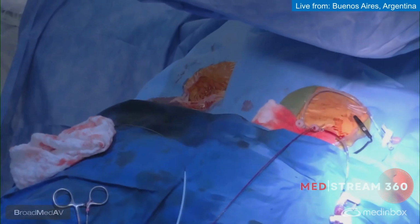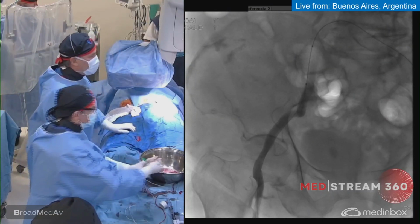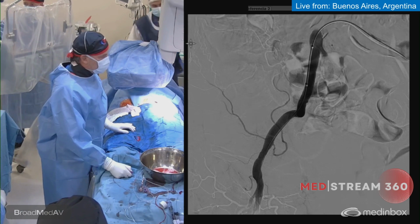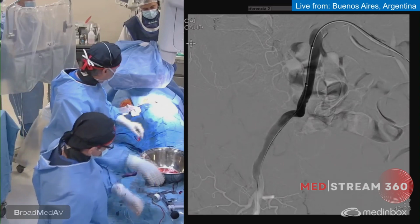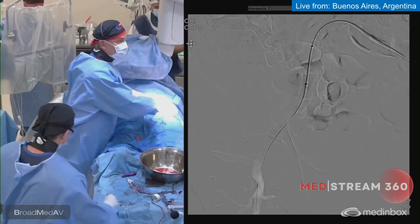So this is digital subtraction. Everything is perfect. So now we are going to pull this. Remember, once again, first you have to pull the wire, not to damage the carrefour, and then you close here.